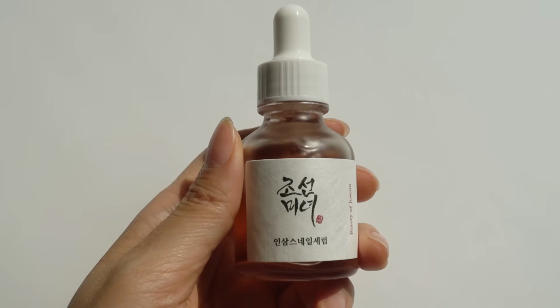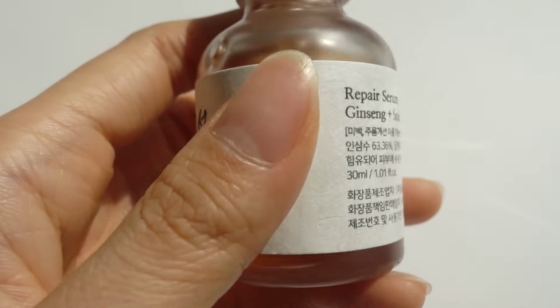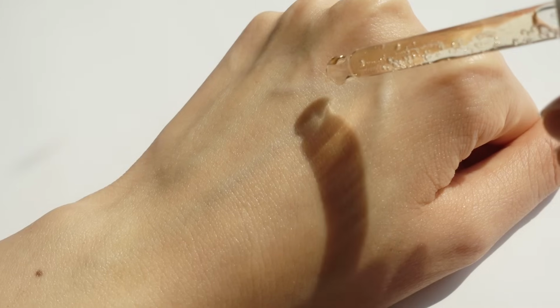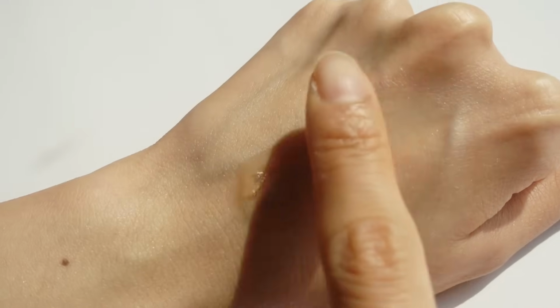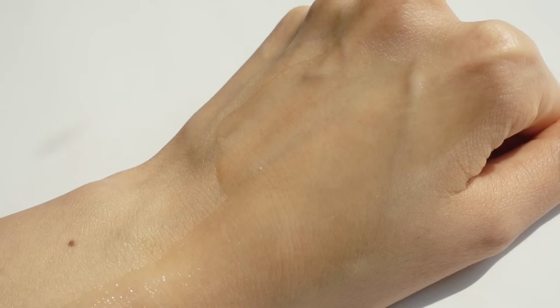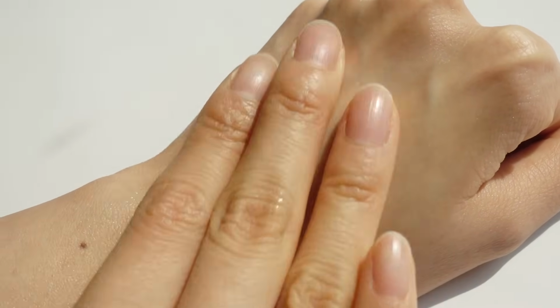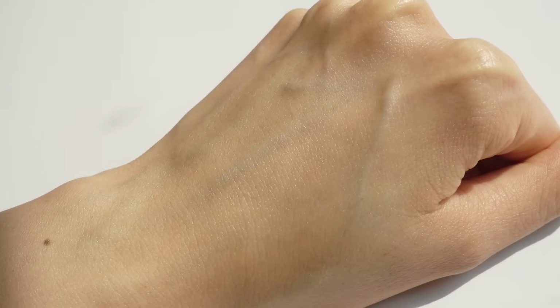Now the last serum is the Beauty of JOSEON Repair Serum Ginseng plus Snail Mucin. Now the main key ingredients are 63.36% of ginseng root water. It has ginseng root extracts, which are amazing for anti-wrinkle, prevention of pigmentation, and it's also very nourishing for your skin. And also it has 3% of snail secretion filtrates, which is also very great for wrinkle care.